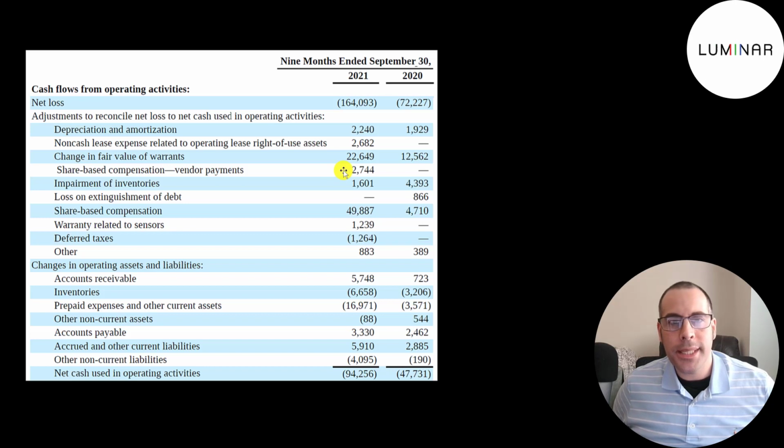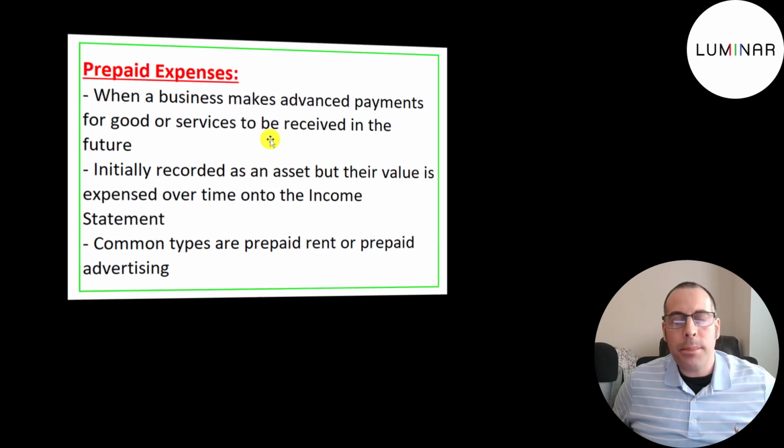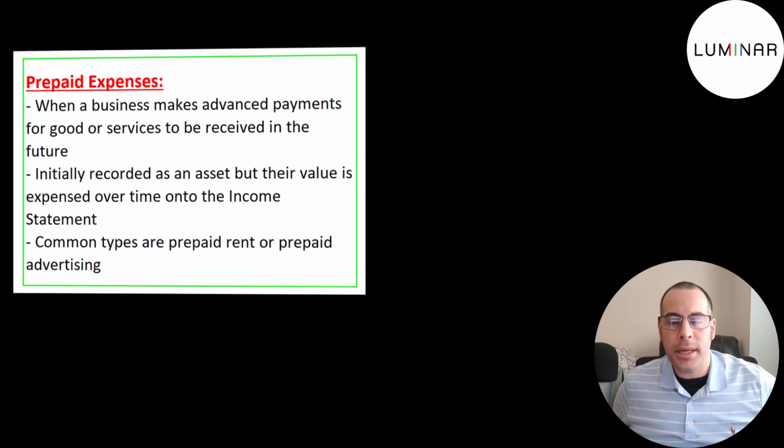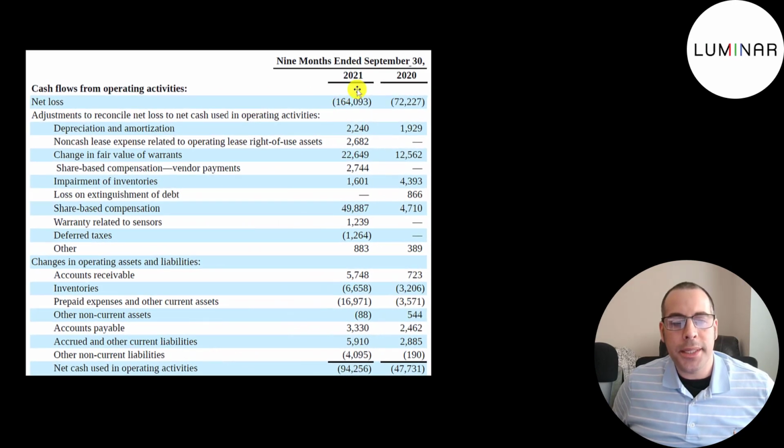We have to add back $2.7 million of stock-based compensation, $1.6 million of impairments, another $50 million of stock-based compensation. The company received $5.7 million from their receivables. That's a cash inflow. They bought $7 million of inventory. That's a cash outflow. They had a cash outflow of $17 million on prepaid expenses. That means Luminar made an advance payment for a product or service it's going to receive in the future. When they actually receive the product or service, then they'll remove the prepaid expense from their balance sheet and pass through an expense onto their income statement. Even though they reported a loss of $164 million, they actually lost $94 million of cash flow.